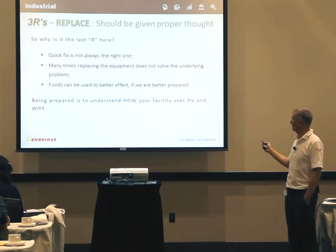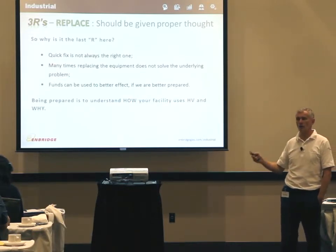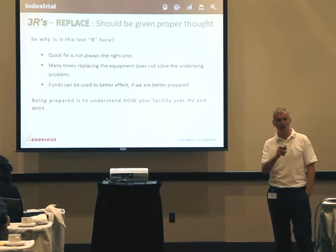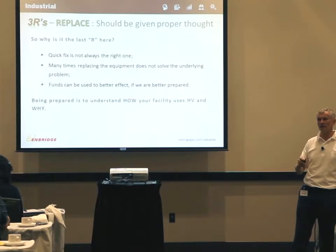So being prepared is to understand how your facility uses HVAC and why. Why do you have so much exhaust? Is it needed? Why do I have so many makeup air units? Are they all needed? Do I have hot spots? Do I have warm spots? Do I have cold spots? Where are they? Can I satisfy all of them with a little bit of redistribution?